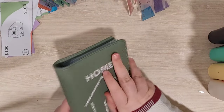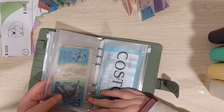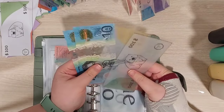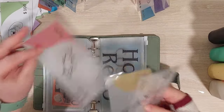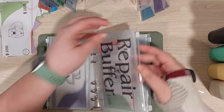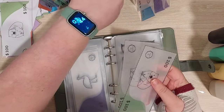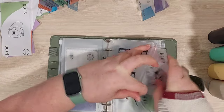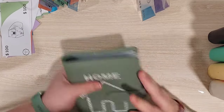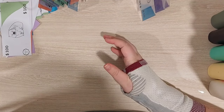Let's go back into home and see if we can replace those 20s now. We should be able to. Why is there a $10 note in here? Oh, right, home reno. That's meant to be. All right, so put those two, take a 20, there we go. And we'll do the same for repair buffer. And there we are. So that's all the sinking funds. That's all the sinking funds condensed.